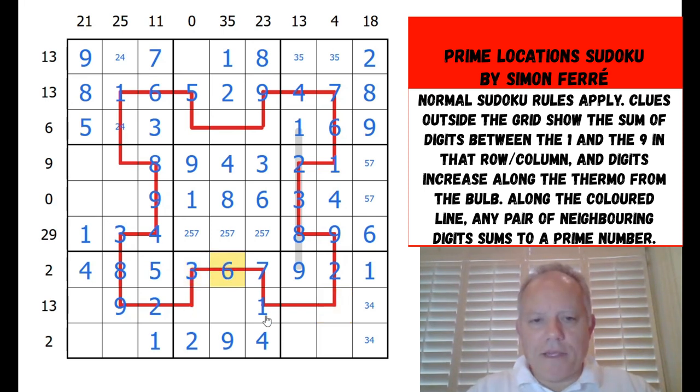3 and 6. I was happy enough with that. 8 and 5. No. This is where it's all gone wrong. 1 can't be next to a 7. Eight, nine. Why did I make that 4-3? Because I made that 8-4.